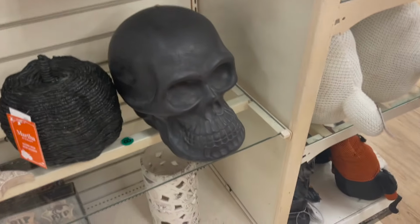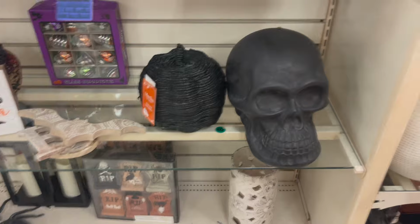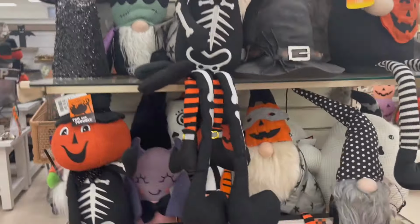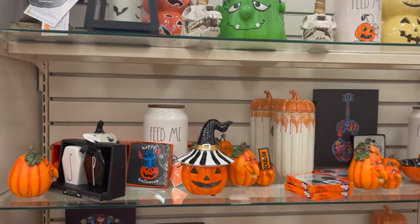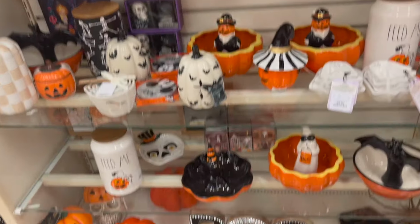That skull is not right. I don't know if that's a human skull we're trying to portray there. Yeah, I'm getting ape from that. Ooh, witches. Halloween gnomes must be the thing this year. Halloween gnomes are pretty, they have a presence every year, I feel. Really? I don't remember seeing them. I think they were everywhere. Ooh, I like these little pumpkins. Oh, little bats. It's freaking bats. Love Halloween.